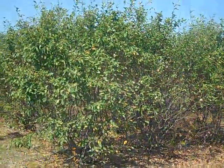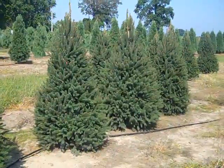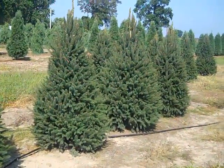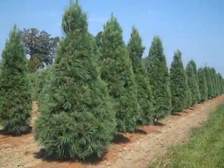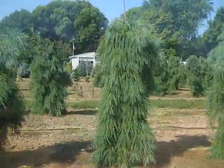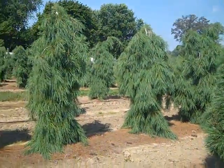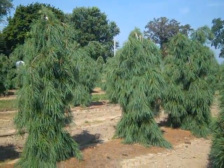Hey, look at these 8 footers. Aren't these beautiful? As we come through the field, we're looking at some very pretty, these are Picea abies capriciana, and these are heavy 5 footers. Wow, check out these beautiful Strobus fastigiata. They're easily 8 footers. Now we're coming up some larger weeping white pine, Strobus pendula, and these are in that 6 to 8 foot range.